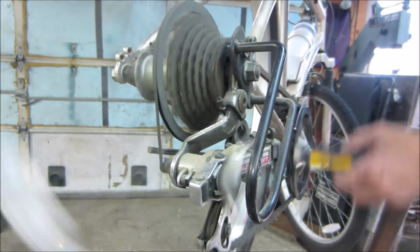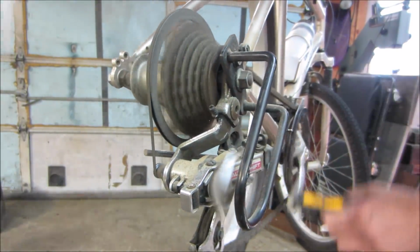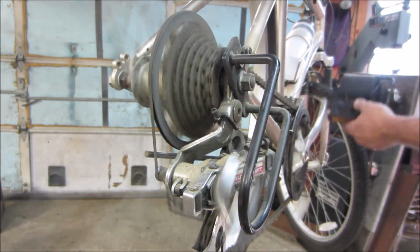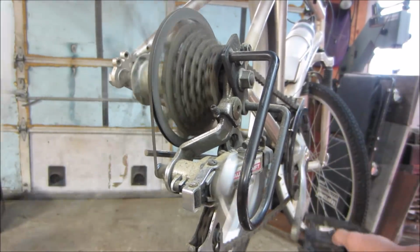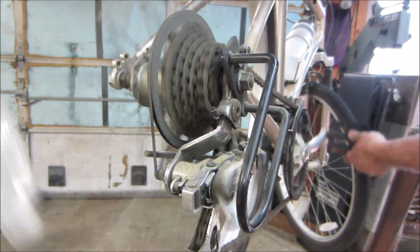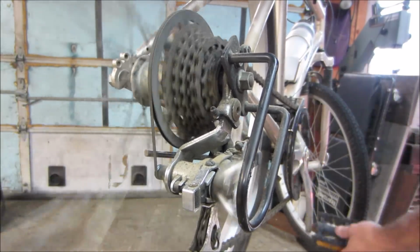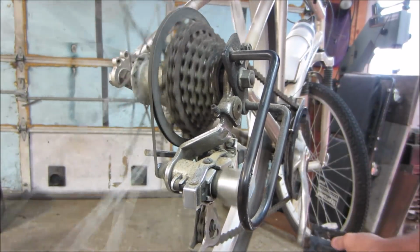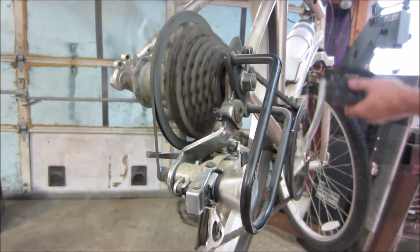It's all the way down to the top gear. We'll slow down and see if it'll make it back up. Went up one. Seems to work pretty good. It's a pretty cool setup, huh?